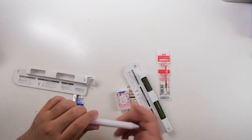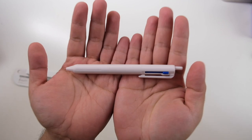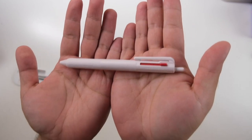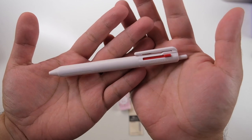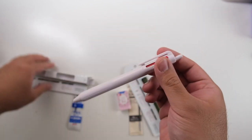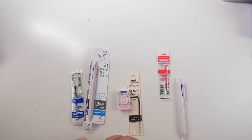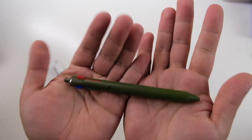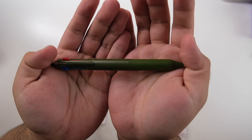But I bought two of these multi pens. These are the Uni Jetstream More Black multi-pens, and I love anything Uni Jetstream. My first exposure to the Uni Jetstream was actually from Hobonichi. This is usually the free pen that comes with the Hobonichi, except this version is a little bit more sleek, and I really like the design of this more black Jetstream because, I don't know, it just looks more chic to me.